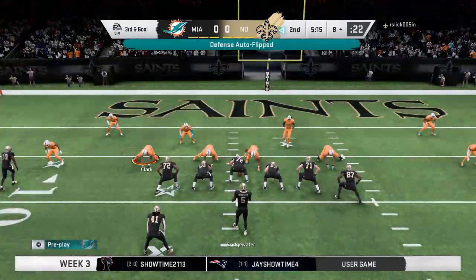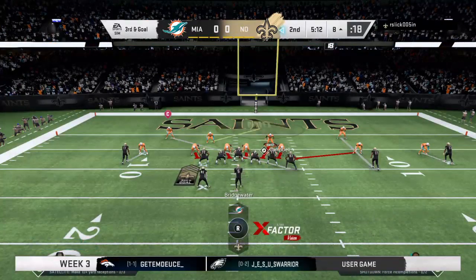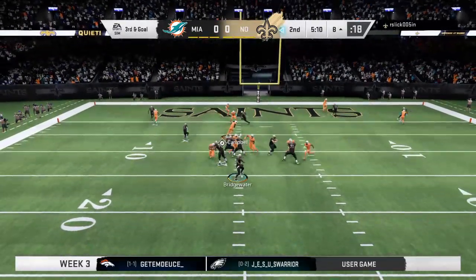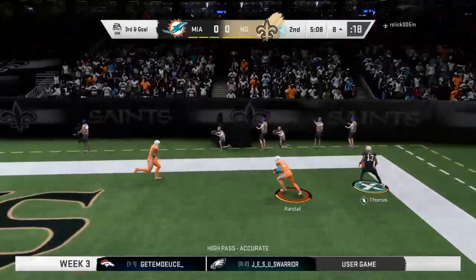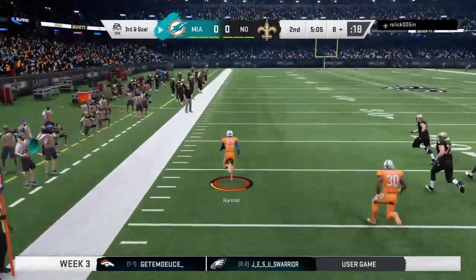This has been a long drive. You got to figure a field goal would be a letdown. Can they convert now on 3rd and goal? To throw is Bridgewater. And this is going to be intercepted. Picked off by Demarius Randall.